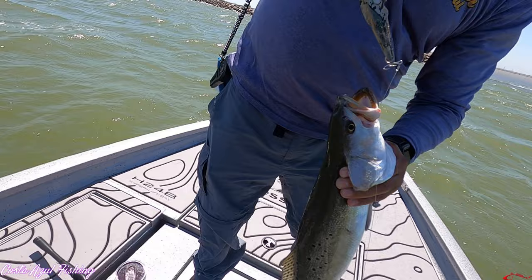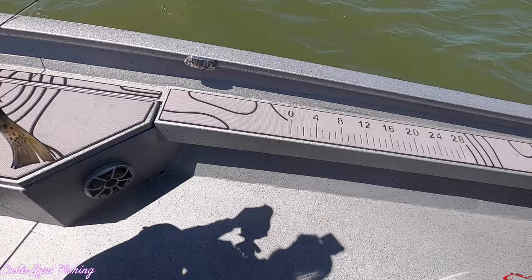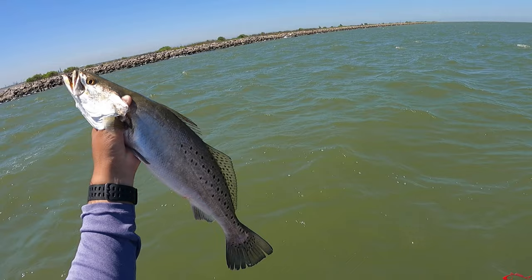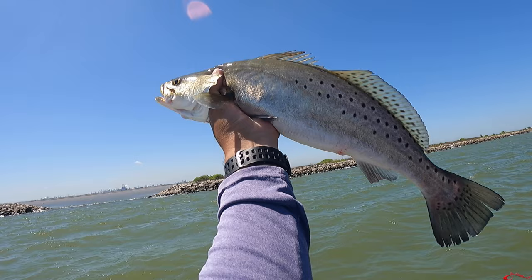It's that Vudu Cork, baby. Let's go ahead and check it out. Let's see what's up. And I guarantee you there's some fish right on the other side of the rock. 20. I don't know. 20, baby. Dang, boy. That's coming in. That's a 20 incher.